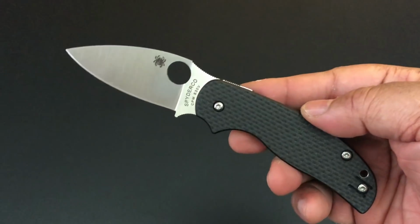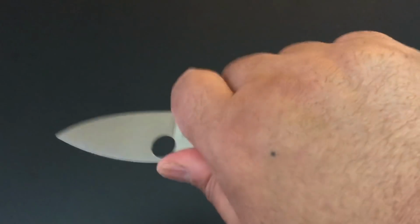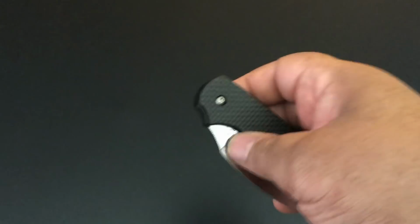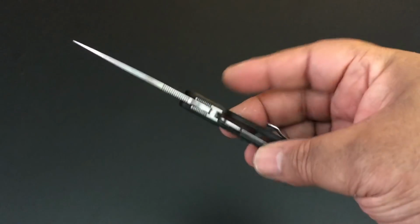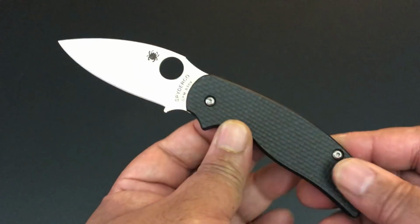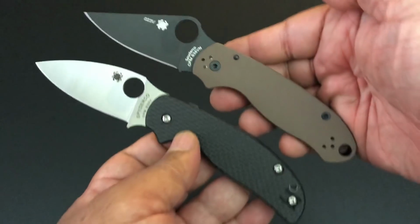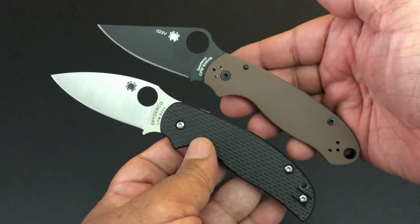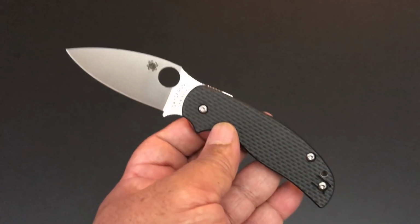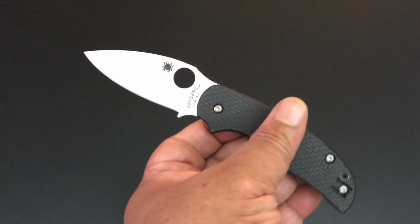But this is the Sage 5, one of my favorite knives. And I missed it. So I had to buy it again. Let's talk about this and talk about why I wanted to buy it again. You know, actually the Sage 5 came out before the Para 3. Now, a lot of people were wanting to get a smaller Paramilitary 2. For years, people were talking about it.